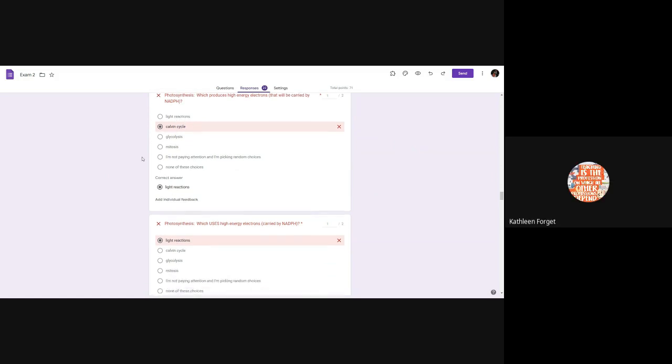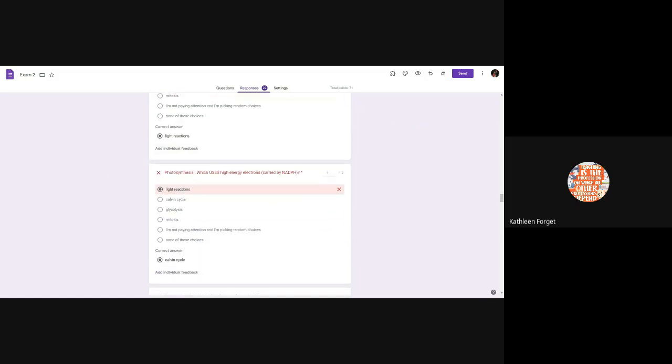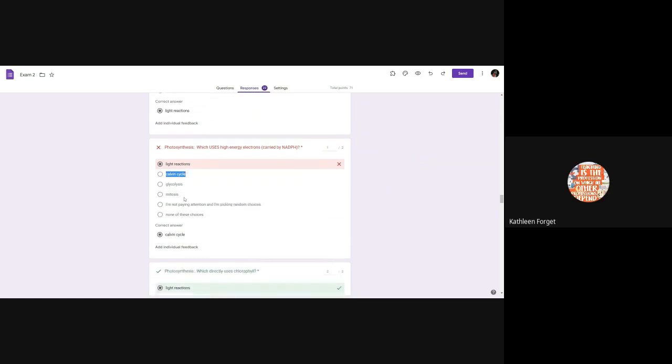So photosynthesis produces high-energy electrons through light reactions, and then they're carried, right? And the Calvin cycle uses them. So I got those backwards. Yeah, the Calvin cycle uses them. Okay.